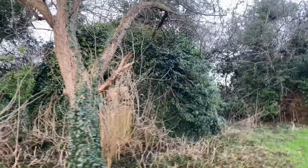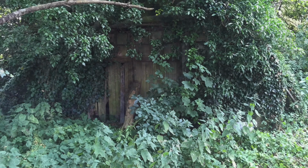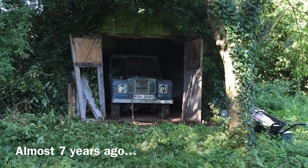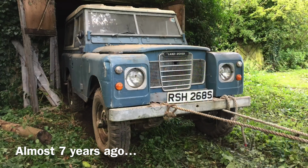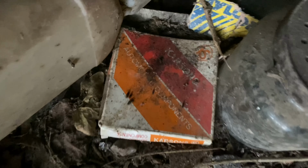Okay, so this is the Nissan hut where it all began, and that's where the Land Rover was for, as you know, a good long time. So it's full of branches and stuff here. I'm not even going to attempt to open the door, but oh, we can go in. Aha, proof of Land Rover. That's the old battery. And look, parts. Let's have a look. Anything in there? No, empty. Bit dark in here, but it gives you an idea.